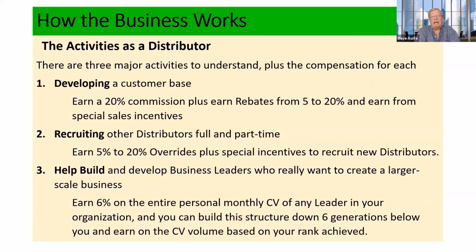The activities as a distributor. Now, there are three major activities to understand, plus the compensation for each. Number one, the first is the development of a customer base. And in this part of the plan, you earn a 20% commission, plus you earn rebates of anywhere from 5-20% on those sales, and you can earn from special incentives to create that customer base. So that's the first area as a distributor.